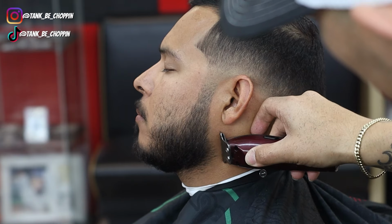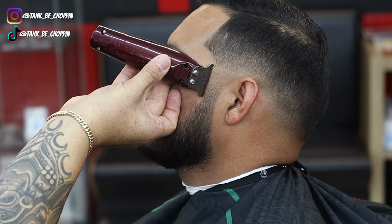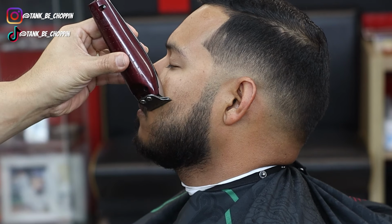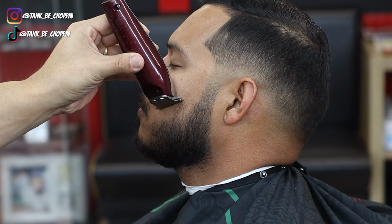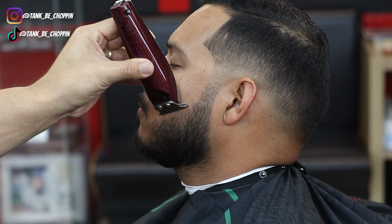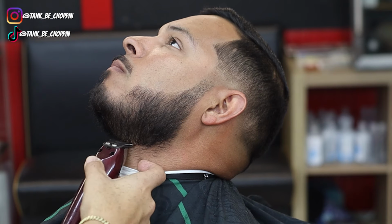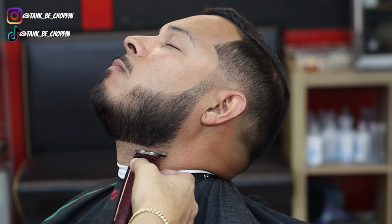And when it comes to the blade, guys, it's a really good blade. The only bad thing that I really want to say about this blade is over time, the blade can start to rust. And I don't understand why or how, because on the Wahl website, it says that it's an anti-rust blade, but sometimes the Wahl blades have rusted on me, and they've also rusted on other barbers in the shop, so you may have to replace the blade a couple times. But other than that, it works really good.